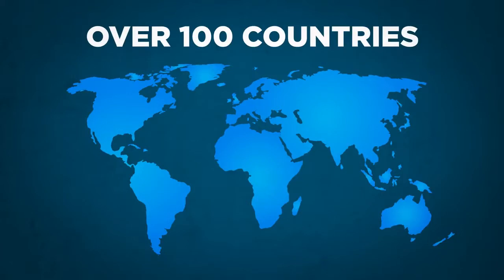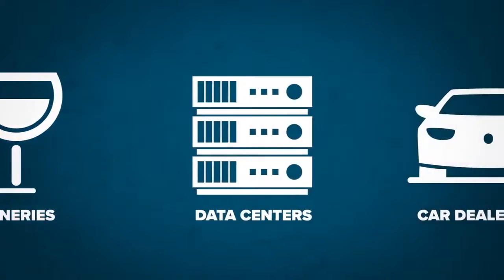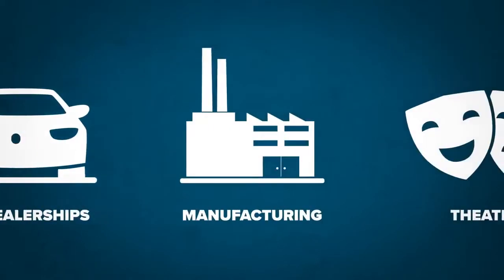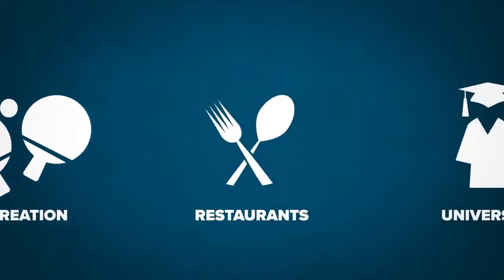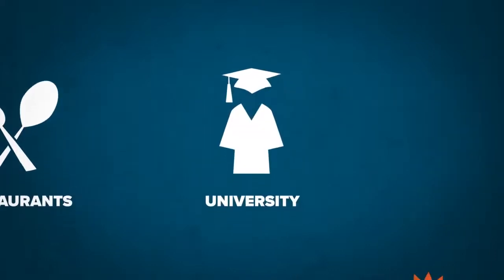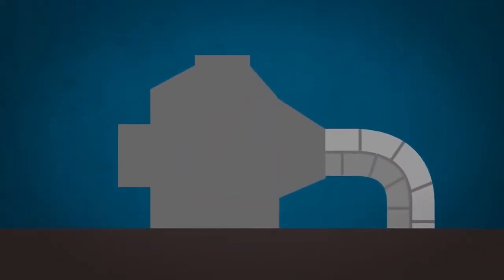Sealy's indirect evaporative technologies, which includes Climate Wizard, have been installed worldwide in wineries, data centers, car dealerships, manufacturing facilities, theaters and recreation spaces, restaurants, university buildings, and more. Hundreds of Climate Wizard units have been installed in California for a diverse range of customers.